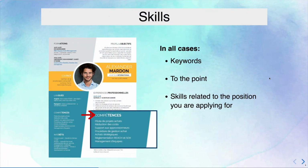For the skills, you have different types of skills: the job skills, the soft skills, and the hard skills. So feel free to add them all. You can work on that on a piece of paper, and you just have to write all the skills that you have, and then you try to link these skills to the job you're targeting.